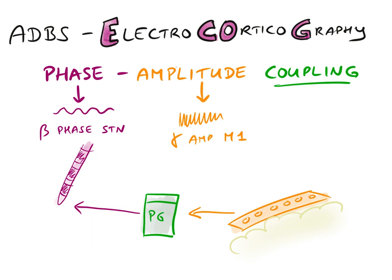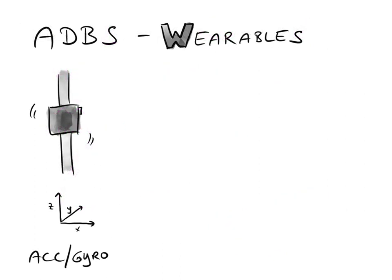And this feedback goes into the pulse generator, which is equipped to handle these data. This is then fed back to the lead in the end to give appropriate stimulation. There's not so much clinical experience yet with this approach, but again, it's still being explored by a few groups. And then the third approach is using wearable sensors.